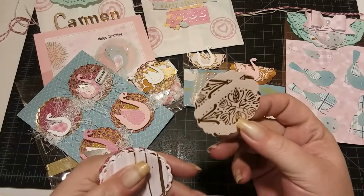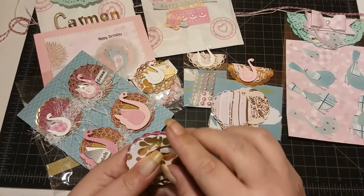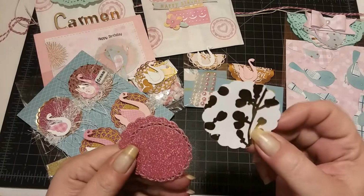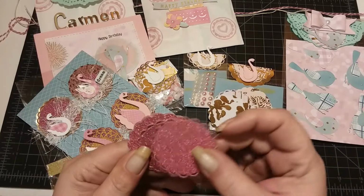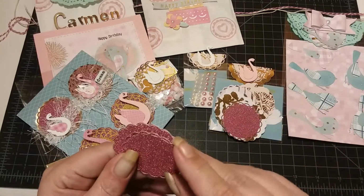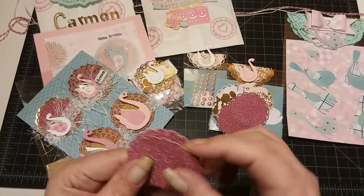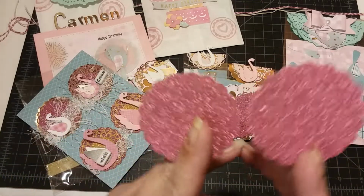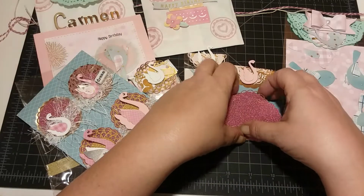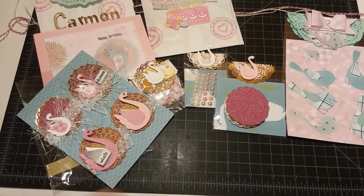How stinking awesome. And I have none of these papers. So these are such a blessing. And then look at that. I don't have a die cut like that. That's so cute. Oh my goodness, I love them. Thank you so much. Thank you, thank you, thank you. I love every one of them. Oh my goodness, that is just like something else.